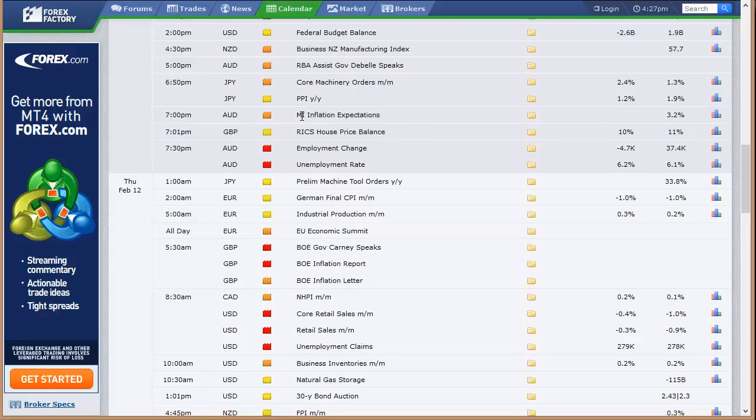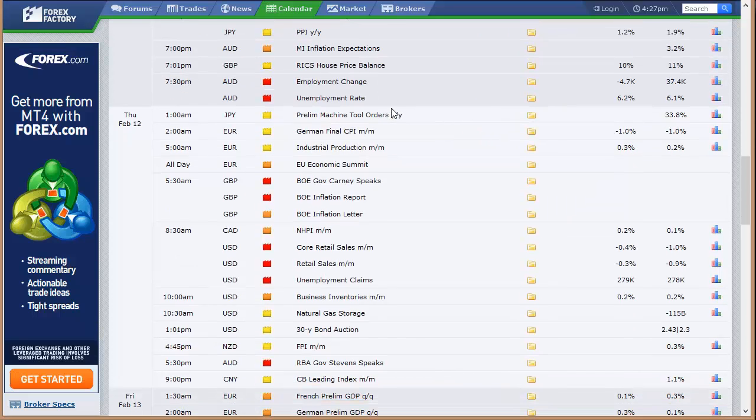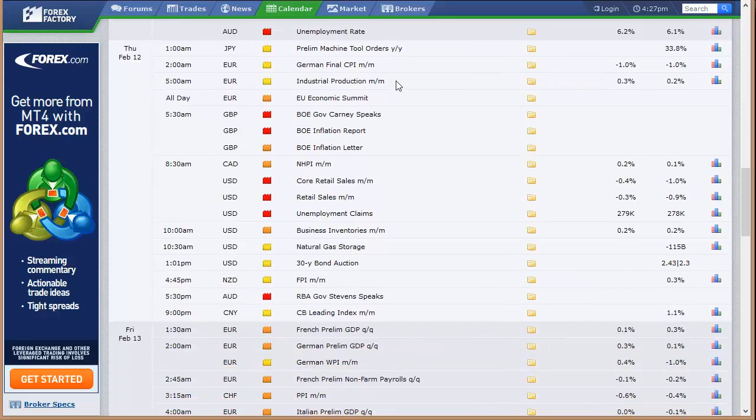Business manufacturing index out of New Zealand. Japan, again, back awake, or back to work, I should say. Core machinery orders and PPI. Michigan, the MI inflation expectations out of Australia. Housing price balance out of the UK. Unemployment rate and employment change out of Australia. Thursday, Japan's preliminary machine tool orders. Europe's German final CPI, industrial production. There's an economic summit after the G20 in Europe.